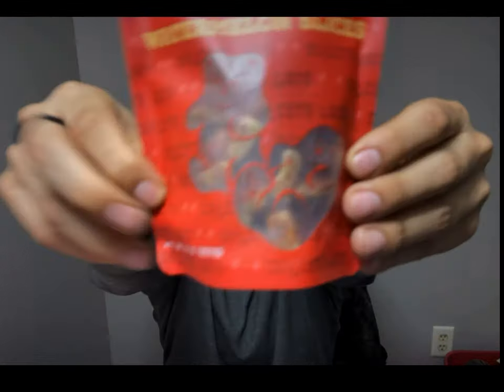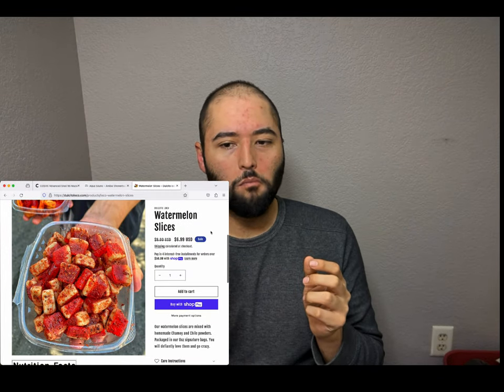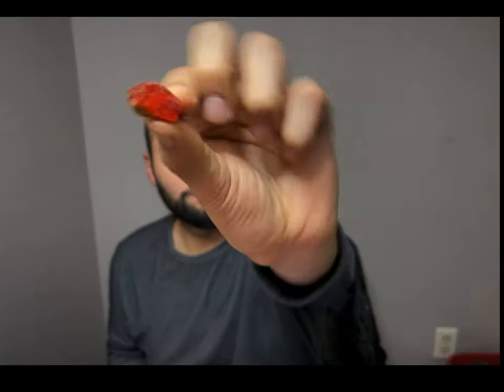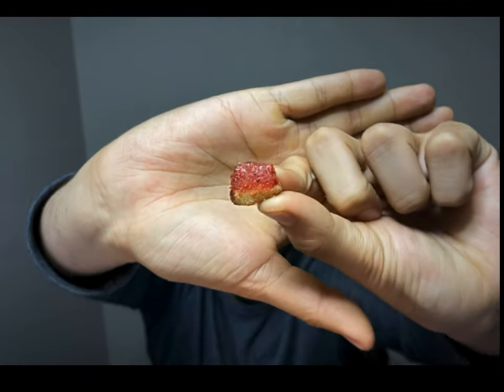Then I got watermelon slices. That's what they look like. Just a basic little watermelon. So those were the watermelon slices. Top tier. Top tier, honest.